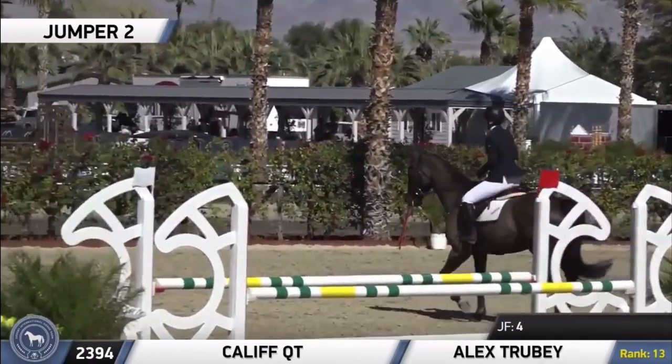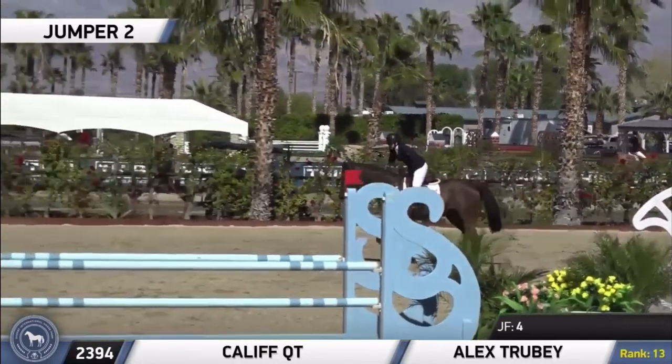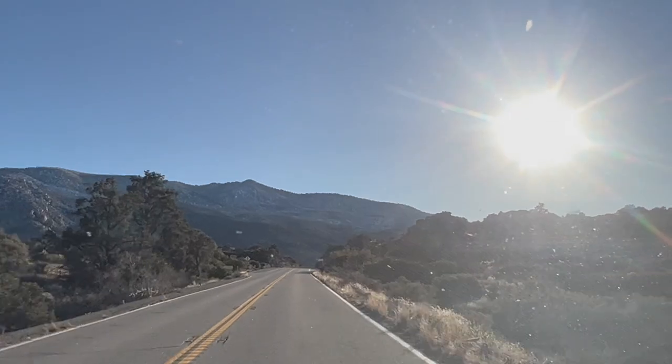I know this ribbon is going to come up as eighth, but the results are wrong. We actually ended up seventh. It was unfortunate because we could have won. We had the time to win, but we just had that rail. But it was still wonderful and we ended up seventh, and it was a great week.